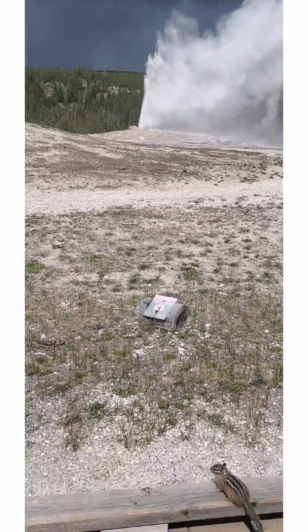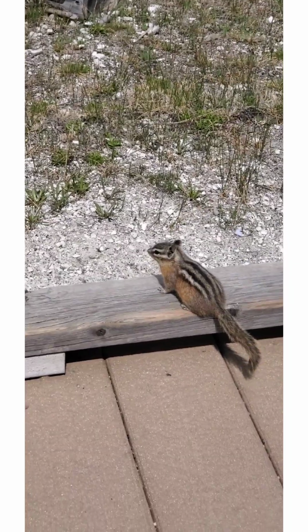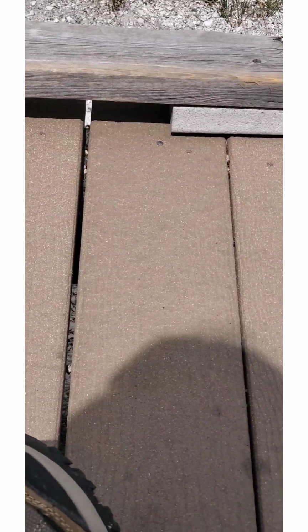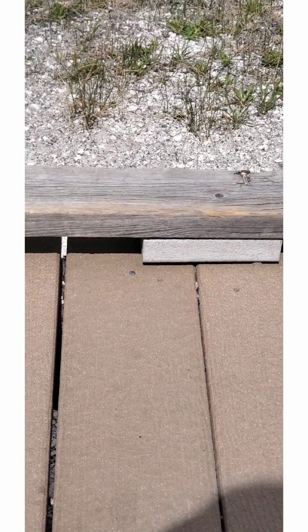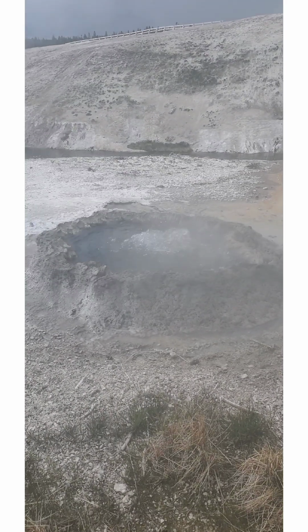We both kind of got distracted at the end of Old Faithful because this chipmunk decided he was our friend, and he literally climbed into my lap. Oh, it feels good to you.